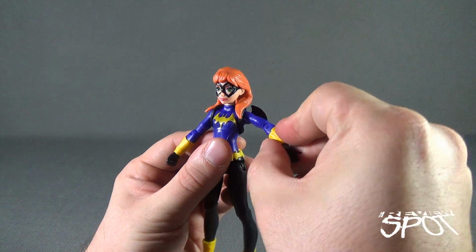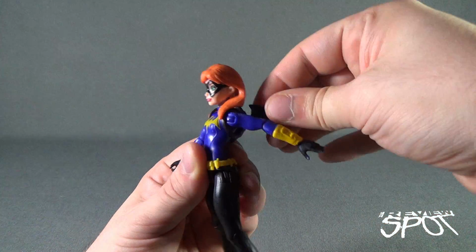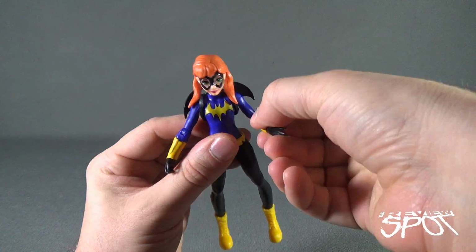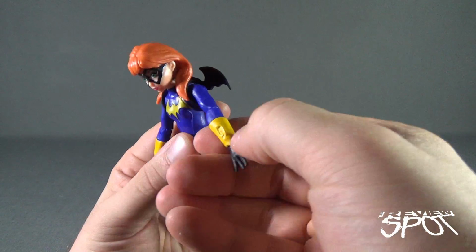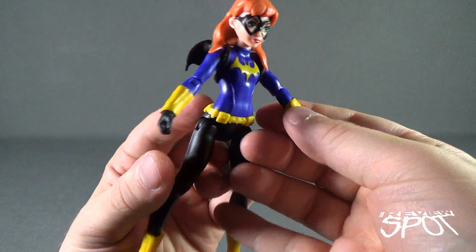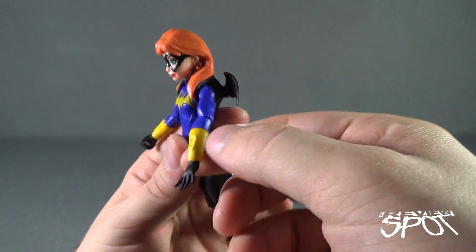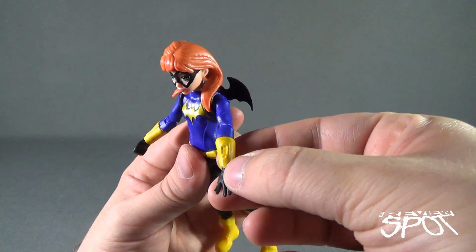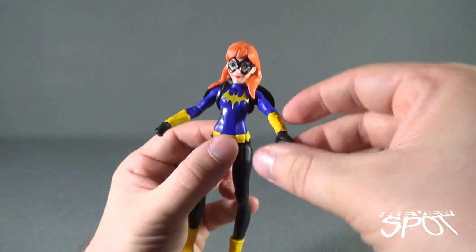Again, though, the arms move out a full rotation. You can still get it around the bat because the bat is soft rubber, so it doesn't really limit that. A bend at the elbow. Full rotation of the forearm. Looks like she's got a little communicator or something on the arms. It looks like something should be there, but it's not. Don't even quite know what that is. It almost looks like there should be something attached in there, but no, it's just a little bit of sculpt added to the gauntlet.